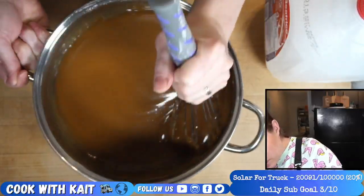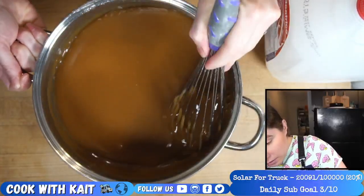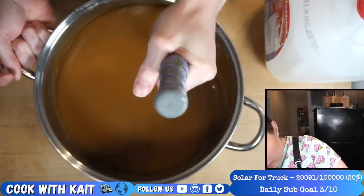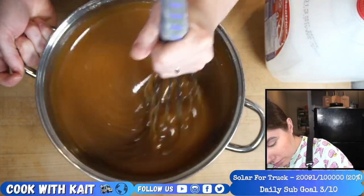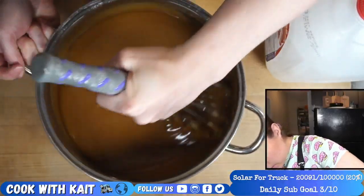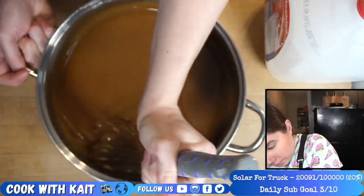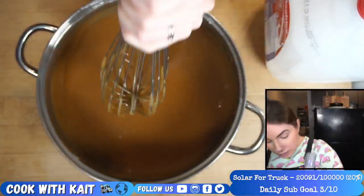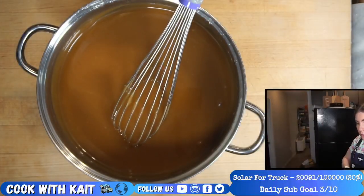Okay, that wasn't that bad. To combine it. Scraping around the sides where it feels a little bit stuck. The milk did a good job of dissolving the slightly hardened sugars.